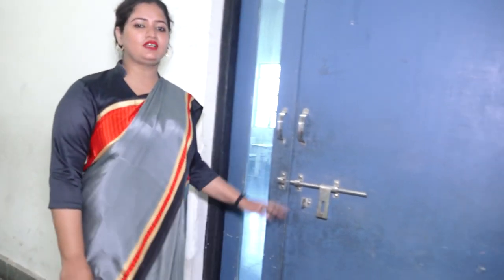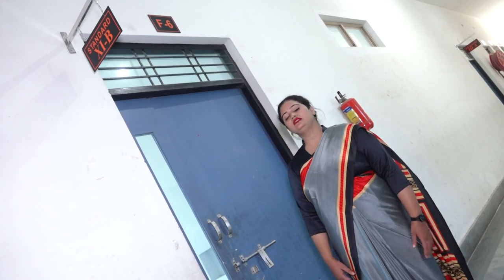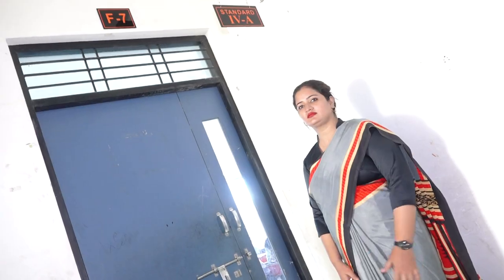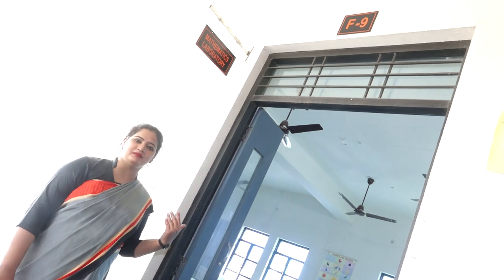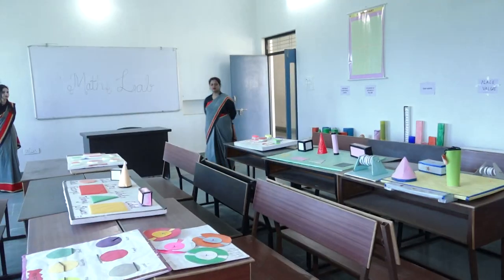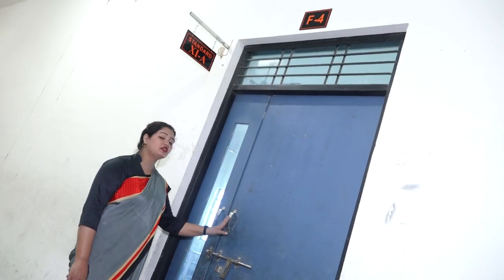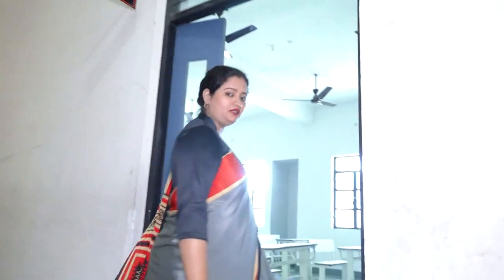Class 11. This is the vacant room for class 11. This is class 4. This is class 5. This is maths lab. This is the vacant room for 11th A. This room is vacant for 11B.